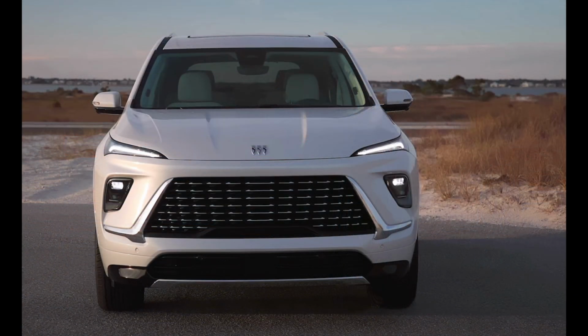Starting with the exterior, I'm really liking the new look of all the recent Buick vehicles, especially this new Enclave. I think it wears the new look very well. The Tri-Shield Buick logo is quite nice too.